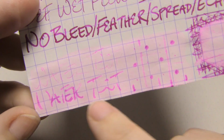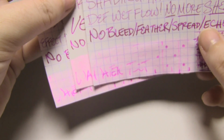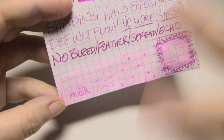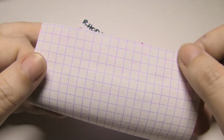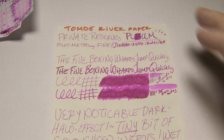Again, at least half of every letter is gone. The fine is mostly gone. However, I feel like this water test didn't dye the paper as much as the others, and I wouldn't be surprised if that was actually some of the ceramic coating that makes this paper so hydrophobic. But yeah, quite well behaved. Did pretty darn well for a pink. Anyways, I'm not biased, so I don't know what you're talking about.